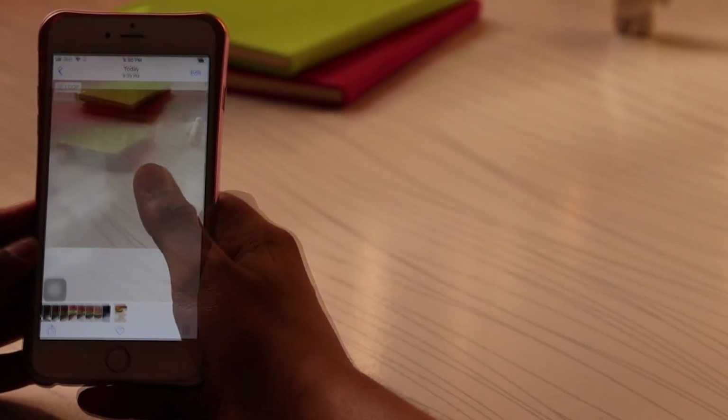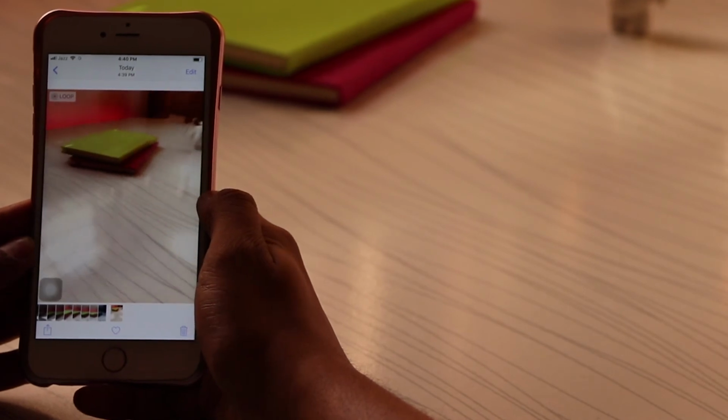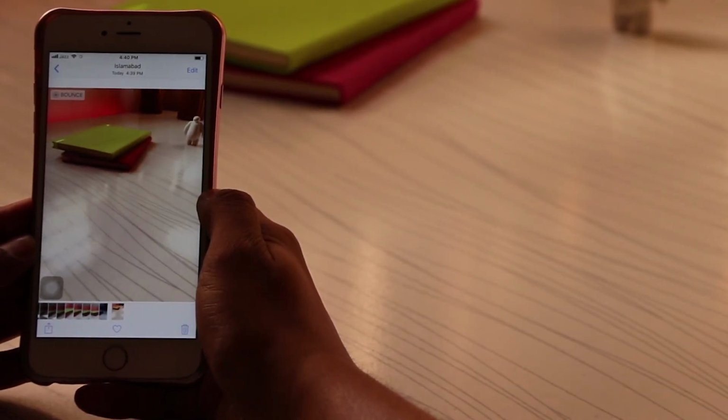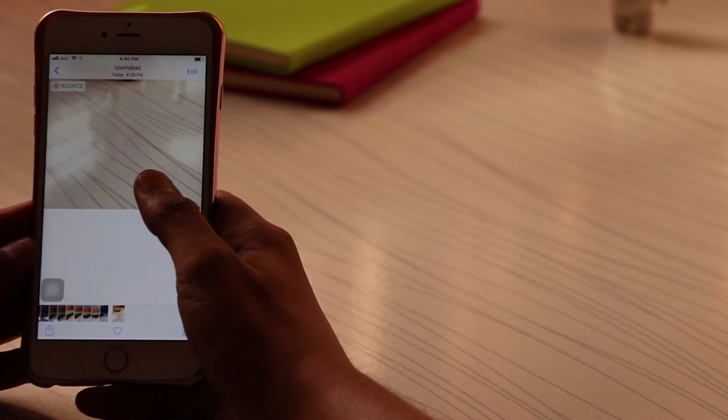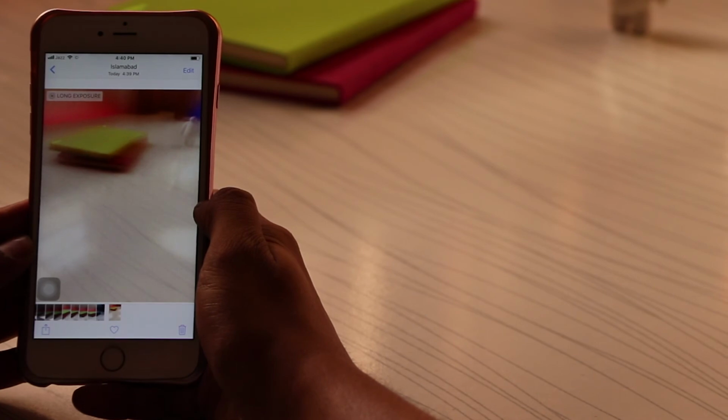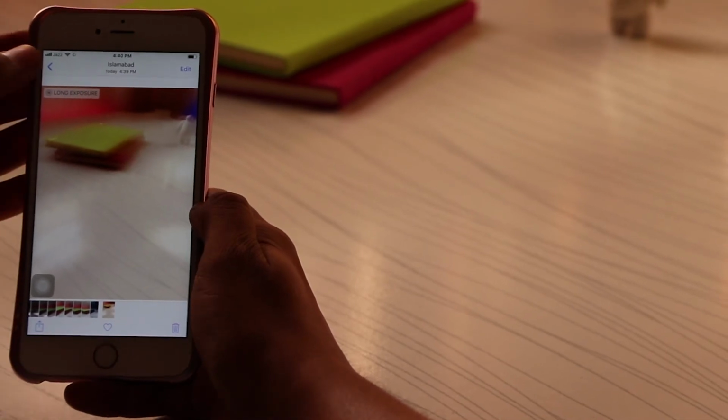Then is the bounce effect, which we have seen in Boomerang and Instagram. Third one is the long exposure. Now, these presets are very useful and were well awaited. Thanks to Apple for finally bringing them as a built-in feature, and we don't have to rely on third-party apps for these features anymore.